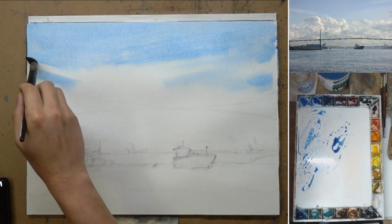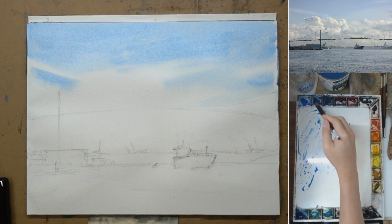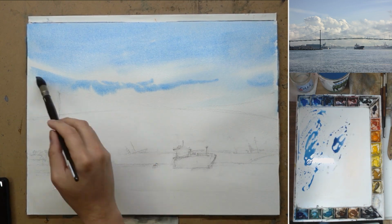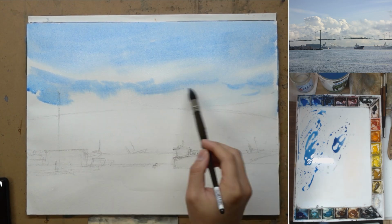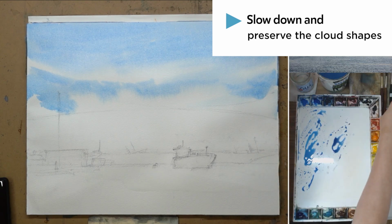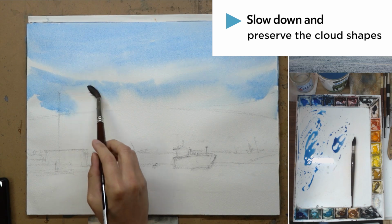So I use a big mop brush trying to get some big strokes on the top, especially because I want some nice soft wispy cloud in the background. And as I approach the bottom of those heavy cumulus clouds, I start to be a little bit more careful and try to preserve the silhouette of those clouds.